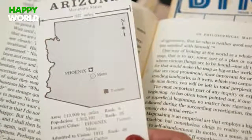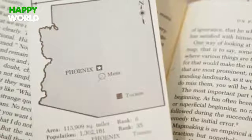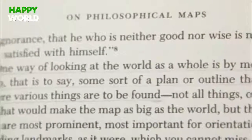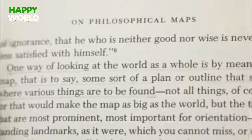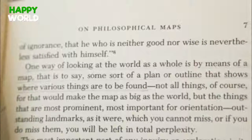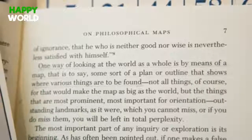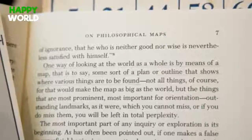When they got to page 7, they found a map of Arizona. It looked like a bookmark at first, but it wasn't. This was more of a flashcard that had an X over the city of Mesa, which is just outside of Phoenix. The front of the card had an outline of Arizona which was highlighted in green amongst the other mountain states. On page 7, they found a passage that had been underlined. It was located in the chapter titled On Philosophical Maps. The passage read, "One way of looking at the world as a whole is by means of a map, that is to say, some sort of plan or outline that shows where various things are to be found."